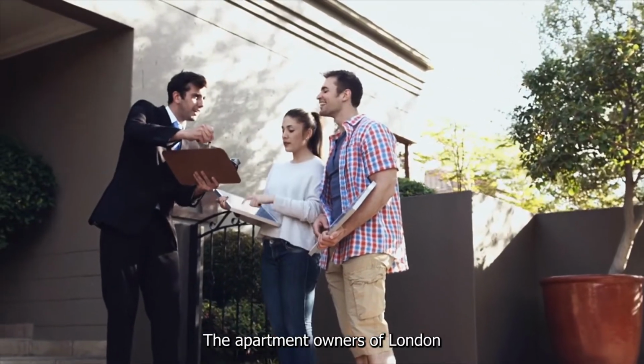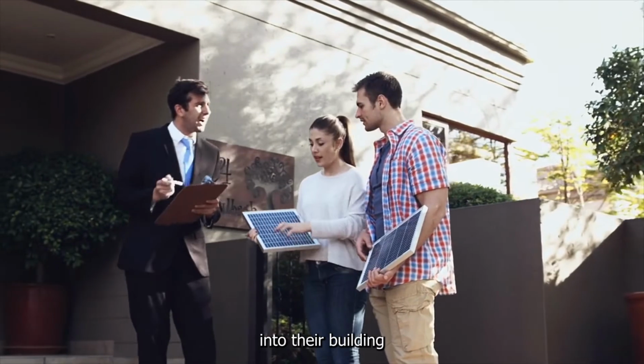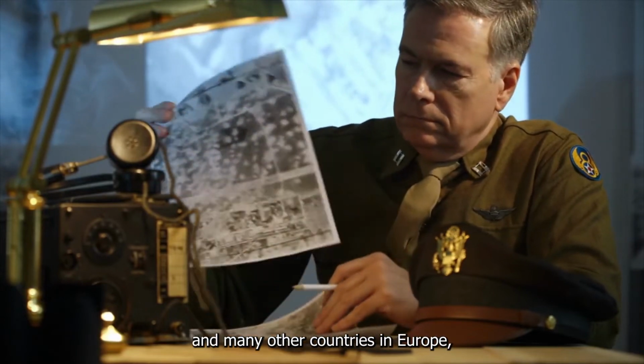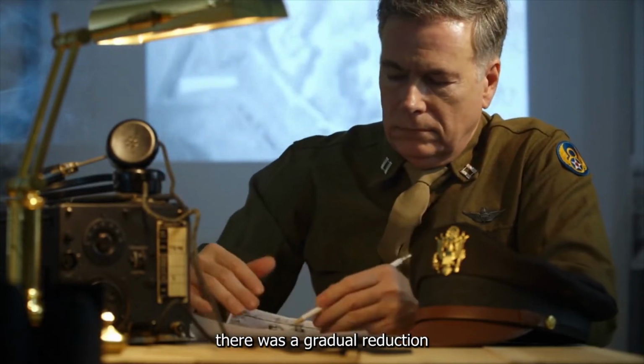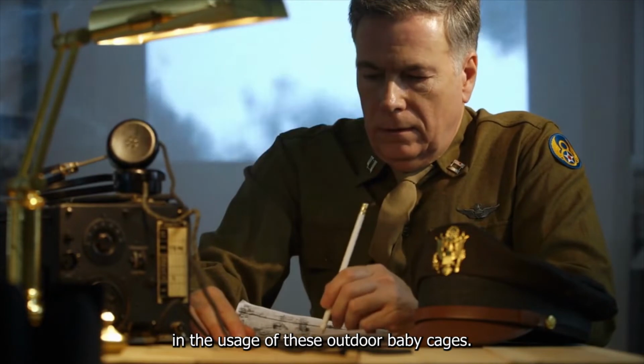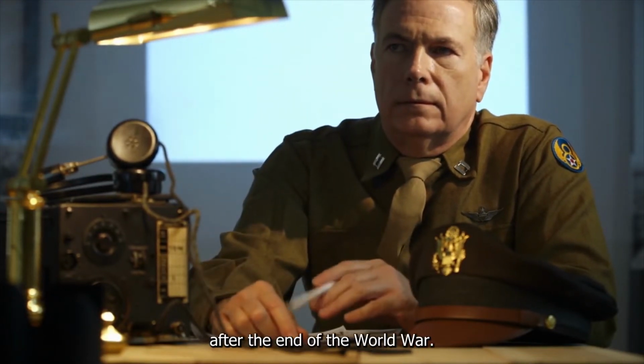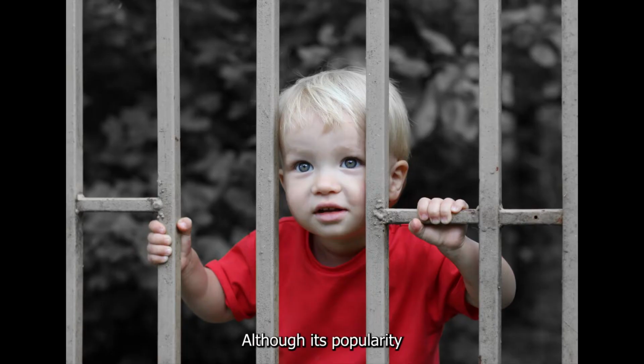The apartment owners of London would intentionally lure families into their buildings by making provisions for outdoor baby cages. When World War II started in Britain and many other countries in Europe, there was a gradual reduction in the usage of these outdoor baby cages. It might be interesting to know that outdoor baby cages became popular again after the end of the World War. Although its popularity increased again, finally, its use completely stopped in the 1950s.